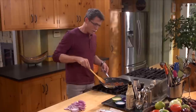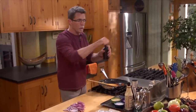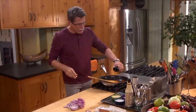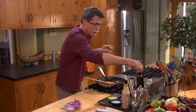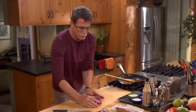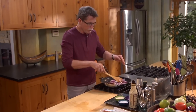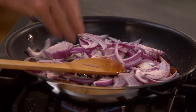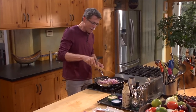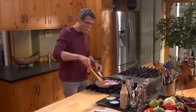Now my chorizo didn't release very much oil here, and I'm gonna need some for cooking that onion. So I'm gonna add about a tablespoon of oil. You could use vegetable oil or olive oil for this. Then scoop in those sliced onions. I'm gonna sprinkle on a little bit of sugar. And I'm gonna let these cook until they have softened nicely, those onions have, and have begun to brown.